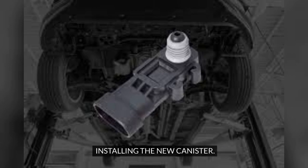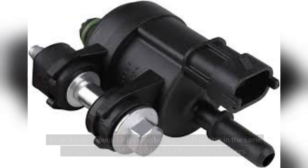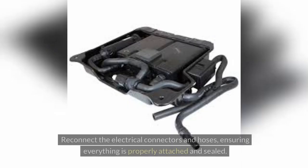Installing the new canister. Once the old canister is removed, it's time to install the new one. Align the new evaporative emission control canister in the same position as the old one and secure it with the fasteners. Reconnect the electrical connectors and hoses, ensuring everything is properly attached and sealed.